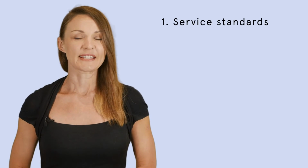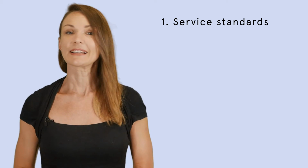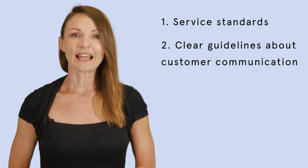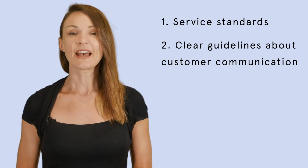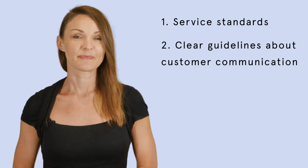Here are some things to include in your customer service section. Spell out your service standards. Include table setting, taking orders, serving food, clearing tables, and other key duties. Give clear guidelines about customer communication. Include server scripts on how to communicate deals, upsell items, explain dishes, and show them how to handle unhappy customers.